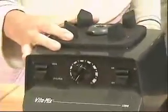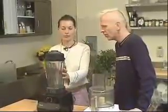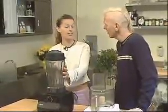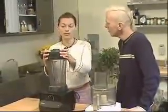So what is the advantage of this one? Why would you choose this one? This looks like a monster machine. It's the horsepower. It's really strong. It can blend, it can chop. You don't really have to worry about cutting things small when you put it in here. You can make creams with it. You can blend to a fine consistency.